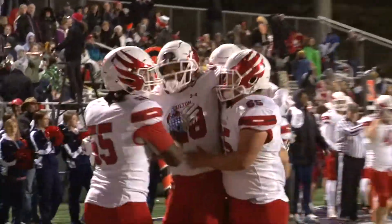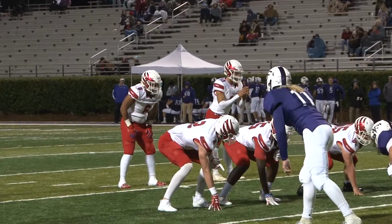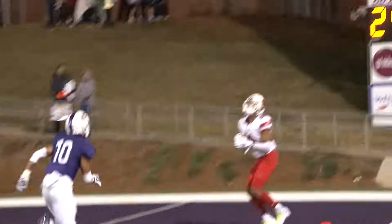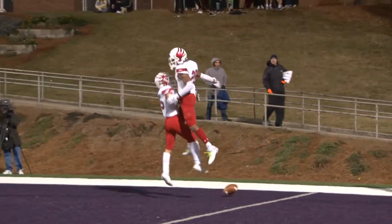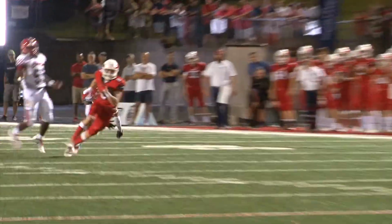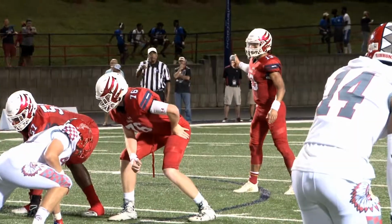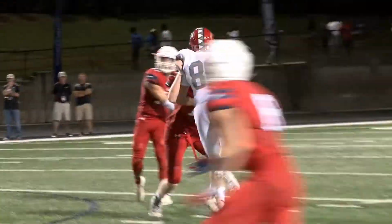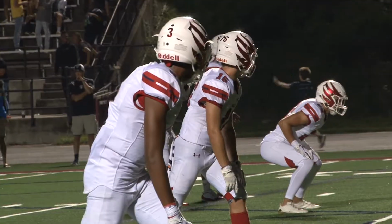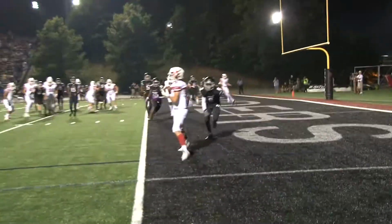6 yards, a touchdown. Oh, he ran out of time. I want you to like 5 seconds more. You think I'm going up? Wide open. Touchdown!